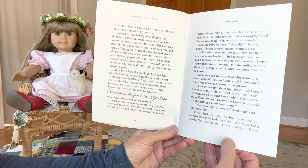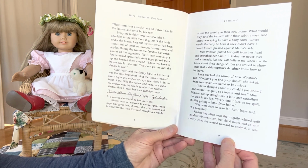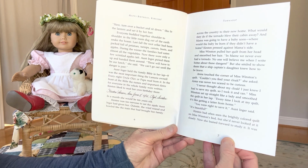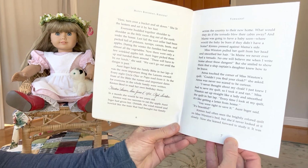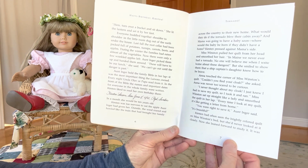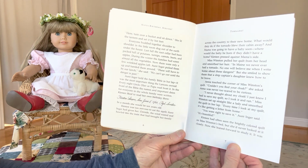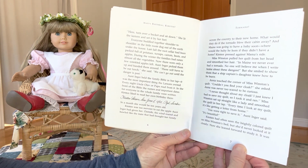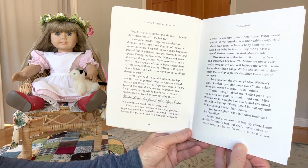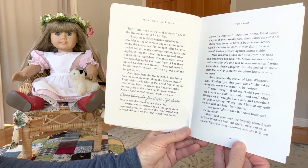Miss Winston pulled her quilt from her head and smoothed her hair. "In Maine, we never ever had a tornado. No one will believe me when I write home about these dangers." But she smiled to show them that a ship's captain's daughter knew how to be brave. Anna touched the corner of Miss Winston's quilt. "Couldn't you find your cloak?" she asked. Anna was never too scared to be curious.